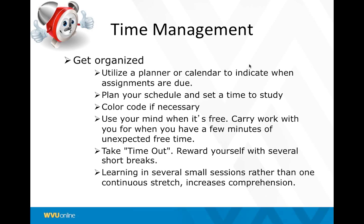Color coding is also very important. Especially if you have multiple classes within the same subject. I have a lot of students taking more than one of the child development minors. Sometimes you wind up with a lot of those courses at the same time. You don't want to get those confused, so color code your different courses.